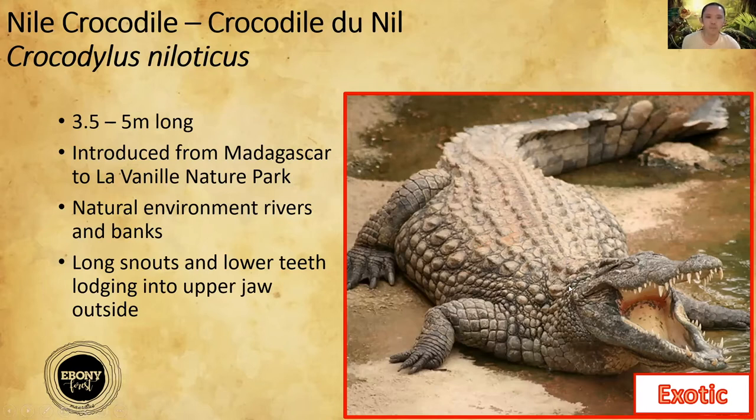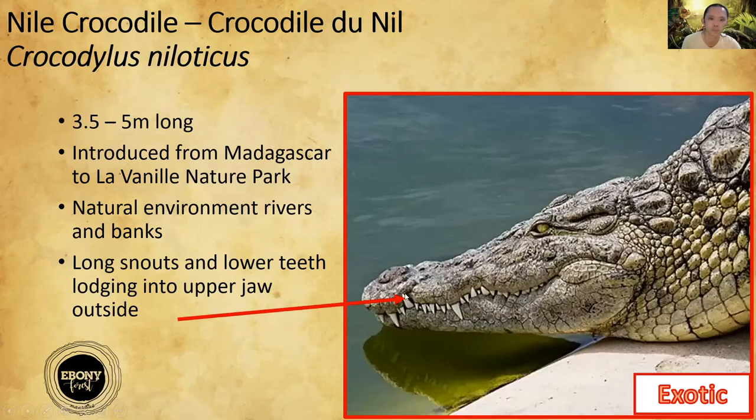So the difference between crocodiles and caimans or alligators is that they have a long snout and that the lower teeth lodge upwards into the upper jaw. So if you find teeth going down and overlapping over the upper jaw, you have a crocodile and not a caiman or an alligator.